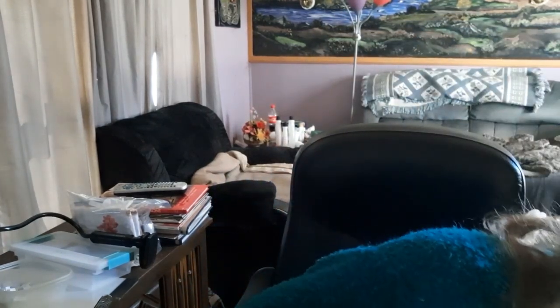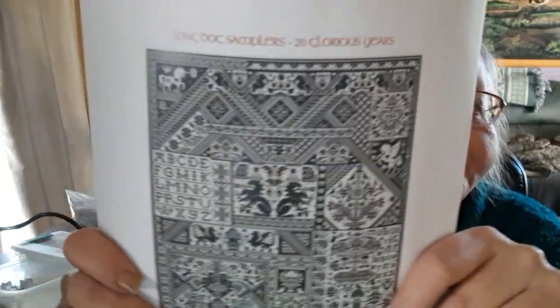So, let's see, what else did I work on? This is the love of my life. I just love this pattern. Yeah. It is done on 14 count, like an off-white color. And it is, hang on, it's my crazy death by cross stitch.